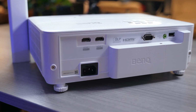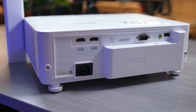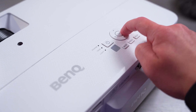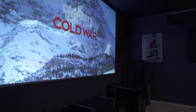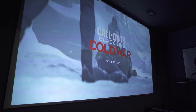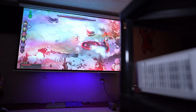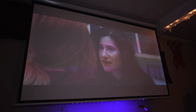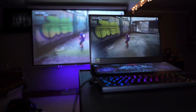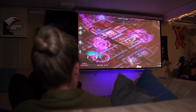Connectivity options are abundant, featuring multiple HDMI ports, USB connectivity, and wireless casting capabilities. Setting up the TK700 STI is a breeze, thanks to BenQ's user-friendly interface. The projector's sleek and sophisticated design enhances your home theater setup, making it a centerpiece of admiration in your living space. In summary, the BenQ TK700 STI is a pioneer in home theater projection, offering exceptional visuals, immersive audio, and ease of use in 2023. It caters to movie enthusiasts, gamers, and anyone looking to elevate their entertainment experience. Immerse yourself in the magic of cinema from the comfort of your own home.